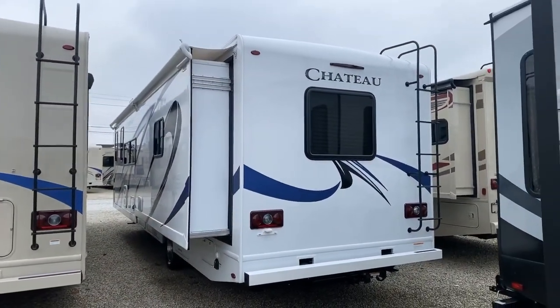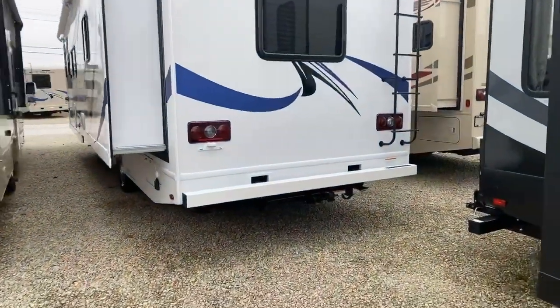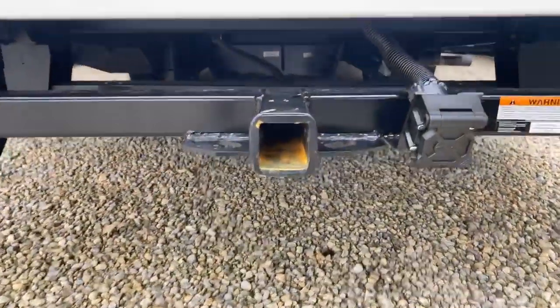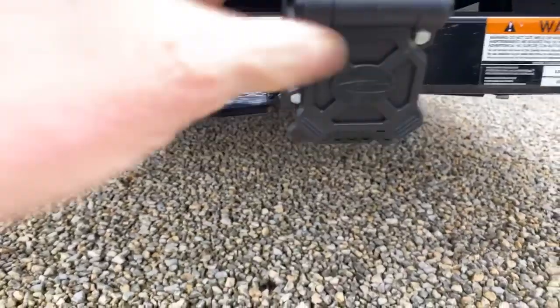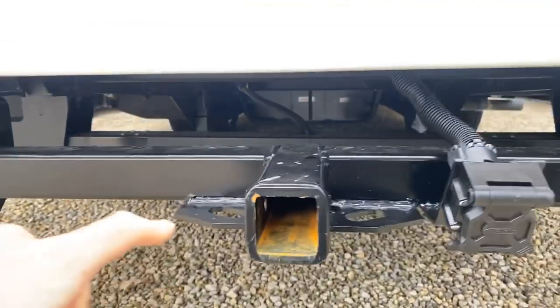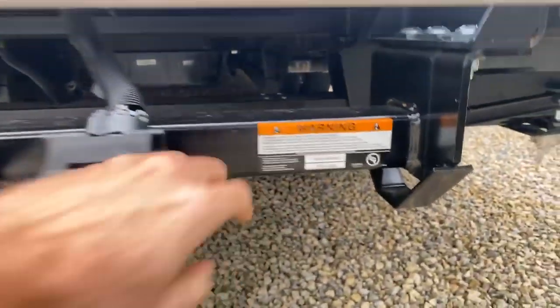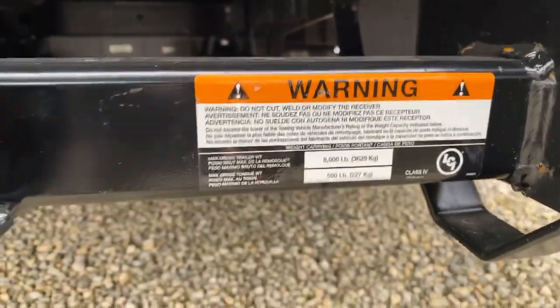There is a single slide unit, has a ladder to get up onto the roof to do your roof maintenance, and also it has a hitch that comes here from the factory with your pre-wired 7-pin and 4-pin. So if you are hauling some type of trailer or maybe an automobile, you have your wiring already back there. It's the standard receiver size, and it is an 8,000 pound hitch, 500-pound tongue rating.